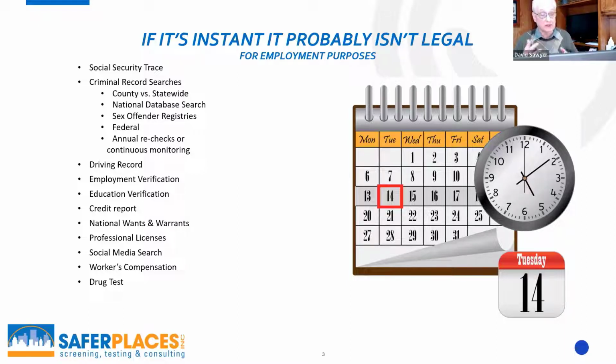You also don't want to have things in there that will help slow it down. So if you're doing an instant background check, that's probably not legal for employment purposes, and it's definitely not accurate and complete. Background checks don't have to take a lot of time. They can take 2-3 days, but depending on what goes in them, sometimes we can turn them around in 24 hours. But those instant online searches, that's where you want to be wary.